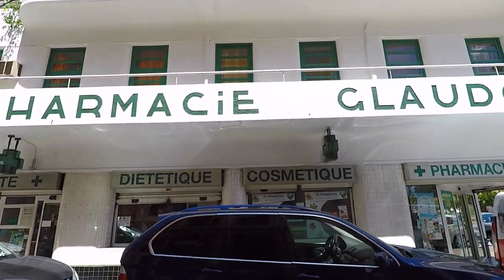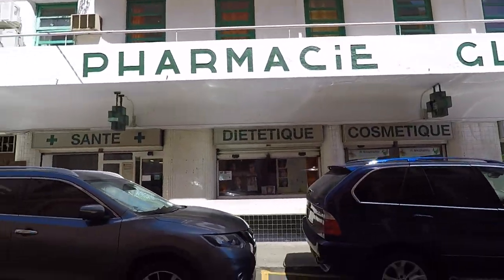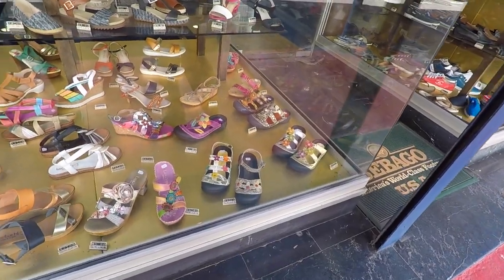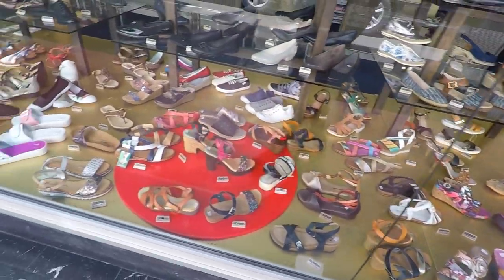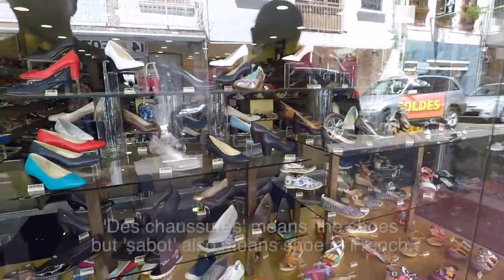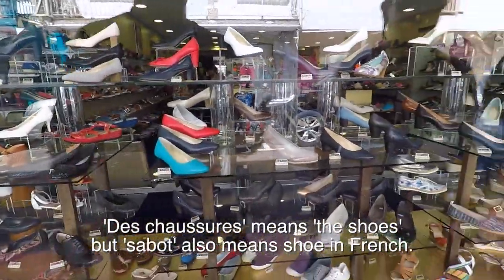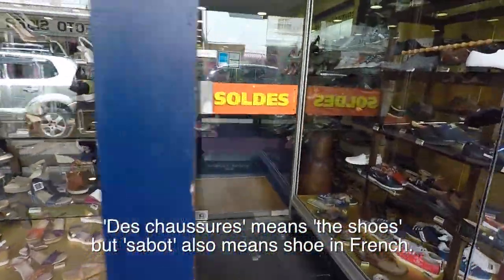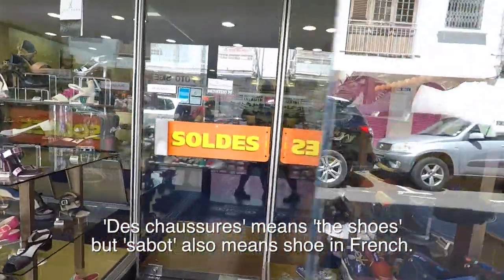By the way, there's a pharmacy. There's something you need. It's like Crocs, right? Yeah. Those are, anyway. Janet found a shoe store. Sabot, whatever they call them. I don't know French for shoe. Unless it's sabot. What does it say? Anyway.